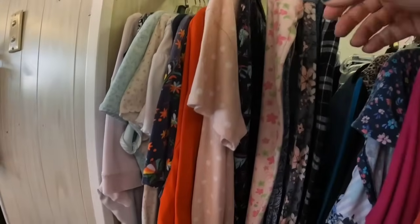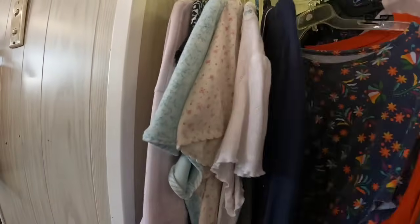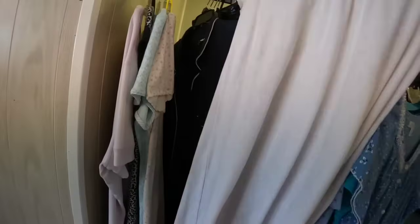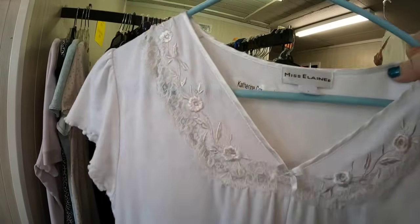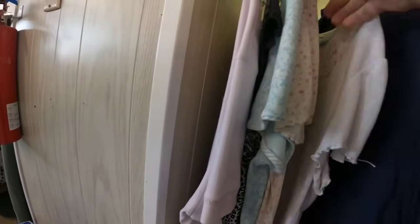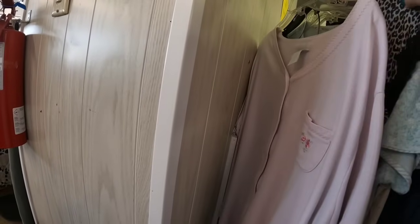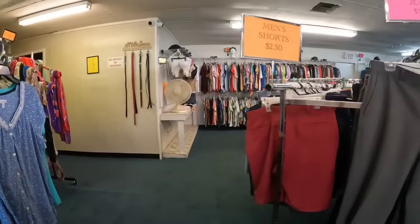We'll see if we see any here on this last rack. It's a really nice nightgown. This one is Miss Elaine, size large. That one, I think I'm going to put it back. It was like a cotton. I tend to do better with the more polyester ones. And I think that's about it. So we're going to go check out.